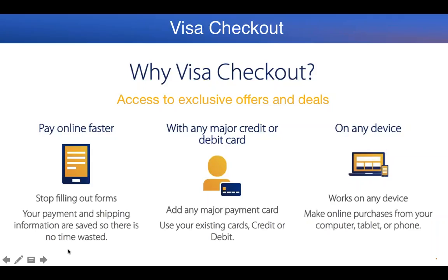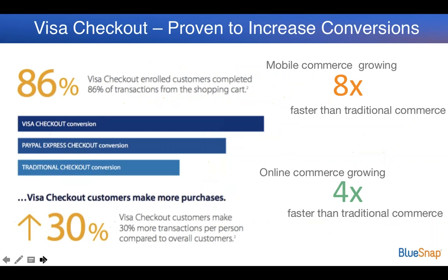So, the first thing we talked about is removing that friction, making paying online easier. Nobody likes filling out those forms. And at Visa, we really talk about how do we make using a credit card as easy as a swipe in the physical world? Like, how do we really get this down to as simple as swiping your credit card? In the online world, it's not that easy. So we're putting a lot of investment into making Visa Checkout accomplish that.